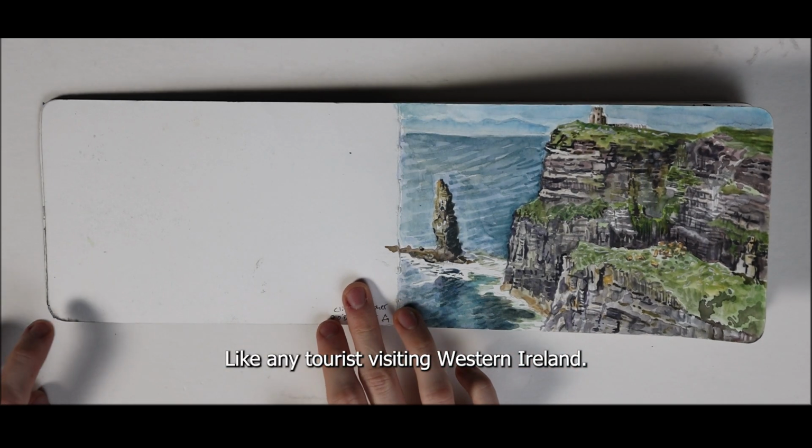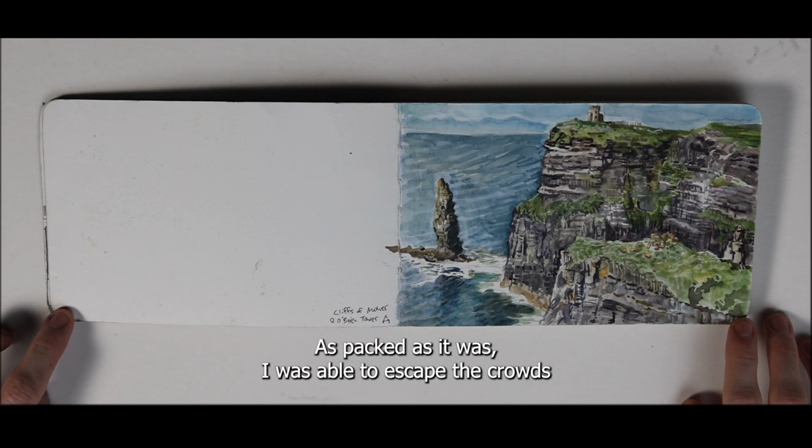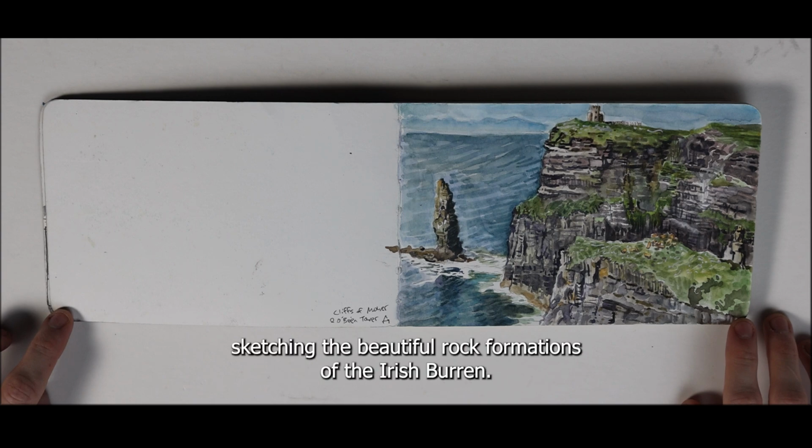Like any tourist visiting Western Ireland, I got the obligatory visit to the Cliffs of Moher out of the way very quickly. As packed as it was, I was able to escape the crowds pretty rapidly and enjoyed a lovely sunny hike, sketching the beautiful rock formations of the Irish Burren.